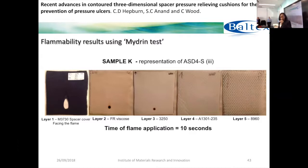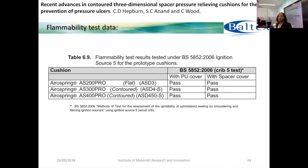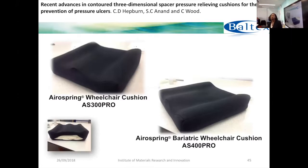This diagram shows the combination without the PU layer, using the spacer fabric cover only, and we can see that after 10 seconds it reached the first spacer layer. All 3 of these cushions have been tested and are now compliant to CRIB 5 tests, which means that the Airospring 400 and Airospring 300 Pro, the contoured wheelchair cushions, meet the standard for compliance for wheelchair cushions and can be used effectively and safely in a variety of domestic and healthcare situations.